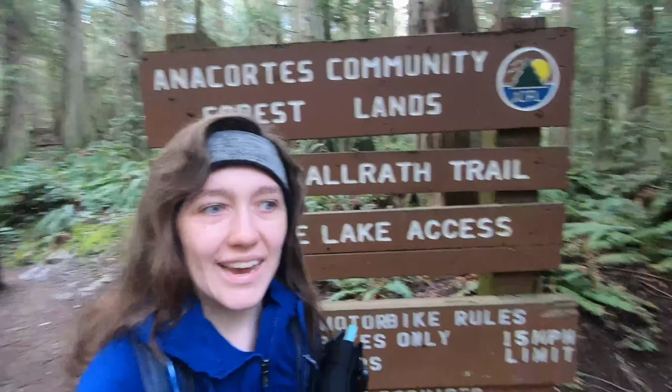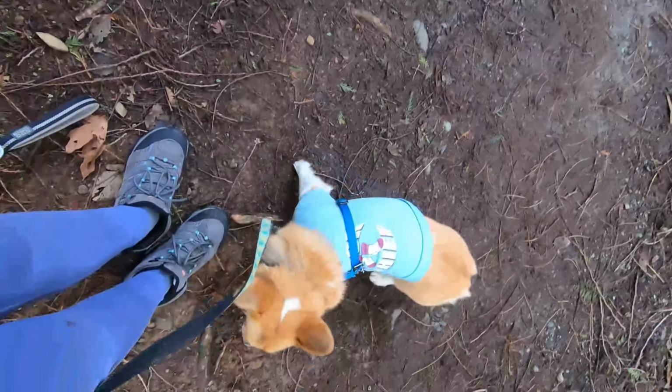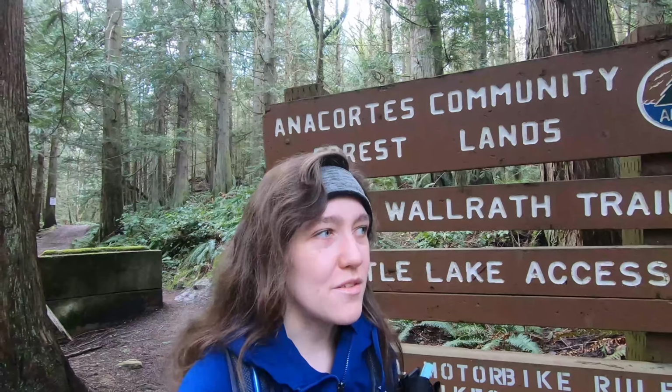Good morning. I am here at the Anacortes Community Forest, and today I have with me Mary and Willow and both of the corgis. And today we are doing a loop here that is going to take us by Whistle Lake and to summit two of the small hills here, Little Round Top and Sugar Cube. These are part of a small challenge around here, and Anacortes is where we have the nice weather.